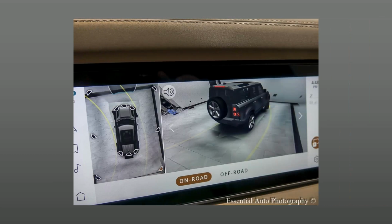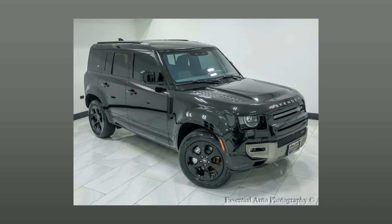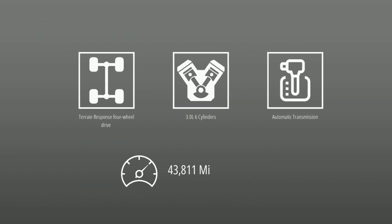Here's a look at a great SUV in our collection. A pre-owned 2022 Land Rover Defender. This Land Rover is powered by Terrain Response 4-wheel drive, 3.0-liter engine, automatic transmission, and has 43,811 miles.